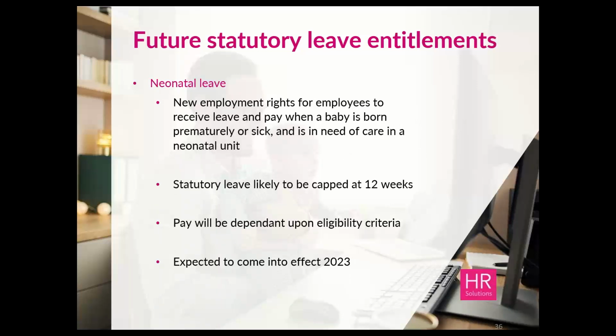And then finally, we are also going to be seeing neonatal leave, and that's going to be a new employment right for employees to receive leave and pay when a baby is born prematurely or sick and is in need of care in a neonatal unit, because at the moment that time is obviously eating through the paternity leave that somebody's entitled to. So it's about giving somebody that standalone entitlement to neonatal leave. The statutory leave is likely to be capped at 12 weeks. The pay again will be dependent on eligibility criteria, and we're expecting that this comes into effect not until 2023, so some time away, but just to let you know, it's in the pipeline.